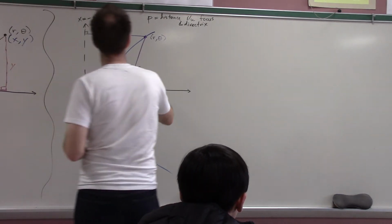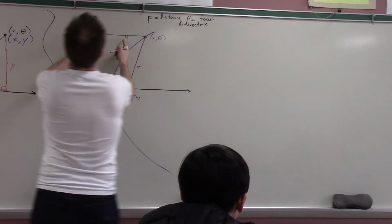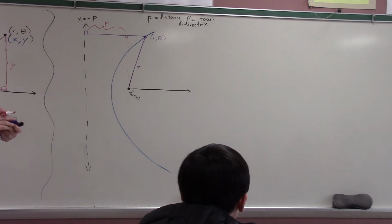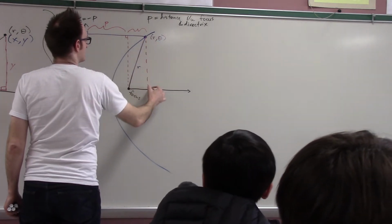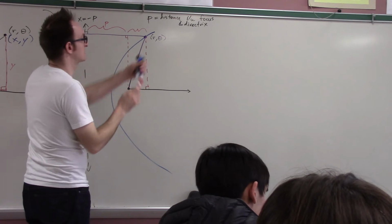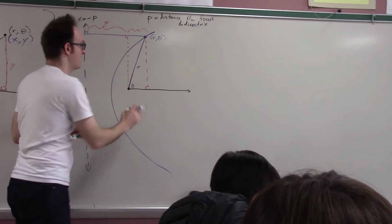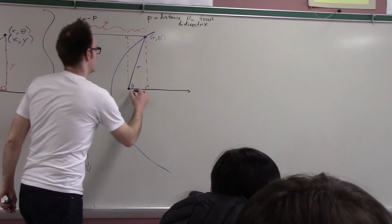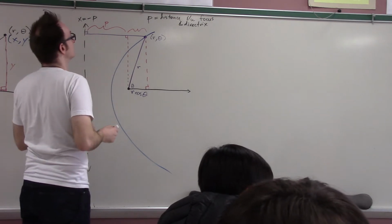It helps maybe if you draw a little dotted line up here. What's this distance? P. Yeah, that distance is P, because the directrix is P away from the focus. And what is this little distance here? Well, it's the same as whatever that is. The fact that this is the point r comma theta means that that is theta. But if that's theta, then this little piece here is r cosine theta. So that's r cosine theta.